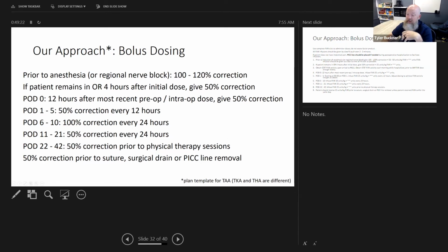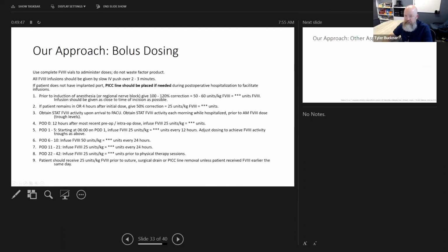Anytime someone's having something taken out, like a PICC line, sutures, or a drain, we want to make sure they've had at least a 50% dose that day. So if you're in between doses, once you're out to every other day dosing, we go ahead and give another dose at the time of suture removal. Though I think that happens well before that time typically.